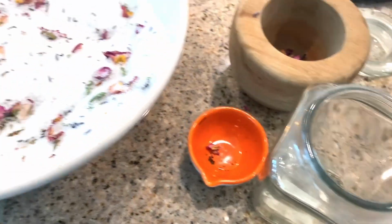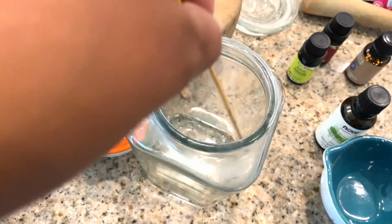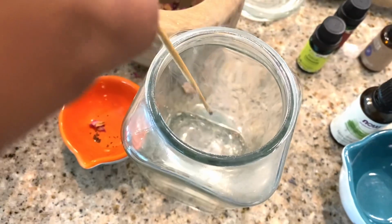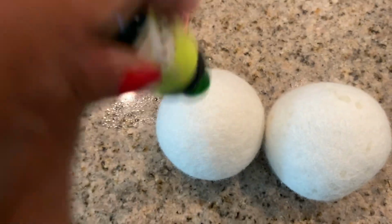And this bath salt is for self-love. It can also be used for a love spell. It could also be used for love and lust and a calm, peaceful love. This is the best type of love because it's not full of drama.